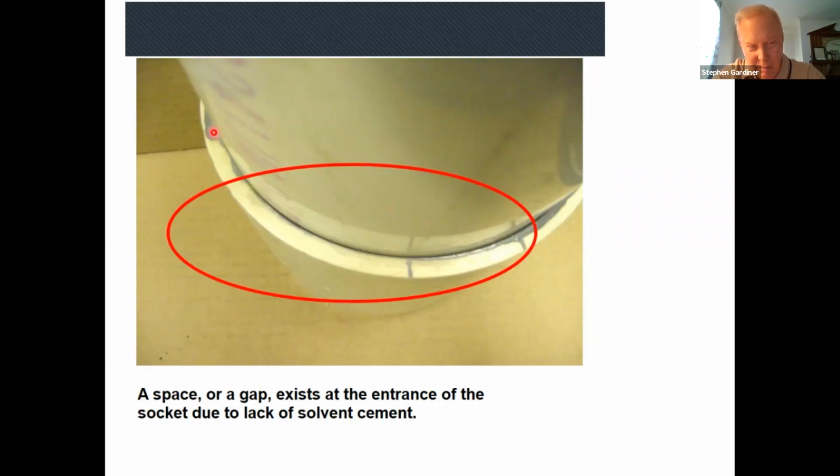Here I've got a bead in the upper left, a bead in the bottom right, and a void in between. The red pipe markings I can read going in the socket entrance. They should have cut it out and started over. This is what it looks like from the socket entrance of that earlier photo that showed no fusion. That's because there's no cement there.